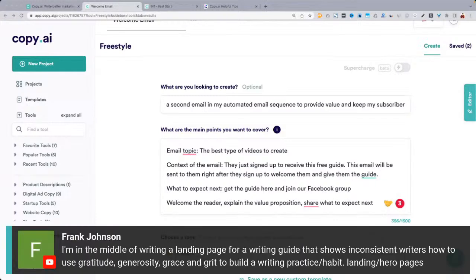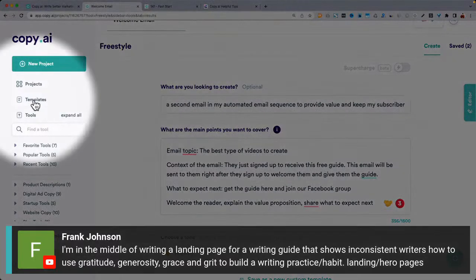All right, let's see here. We got a question from Frank. A writing guide that shows inconsistent writers how to use gratitude, generosity, grace, and grit, the 4 Gs, very nice, to build a writing practice or habit. Okay, so a landing or a hero page. Interesting. Okay, so I would look here at templates.